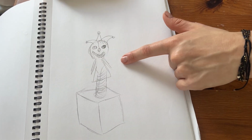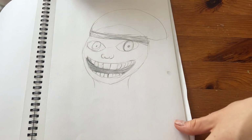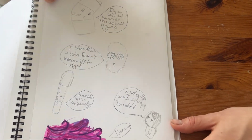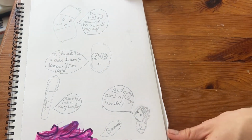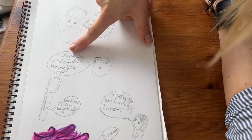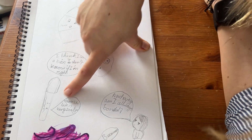I don't know why the quality fell this drastically. Oh my god. Very scary. More inspired by Echo Gillette, I guess. I'm so tall, I don't know what to do with myself. I think I'm a bean, but I don't know if I am right.